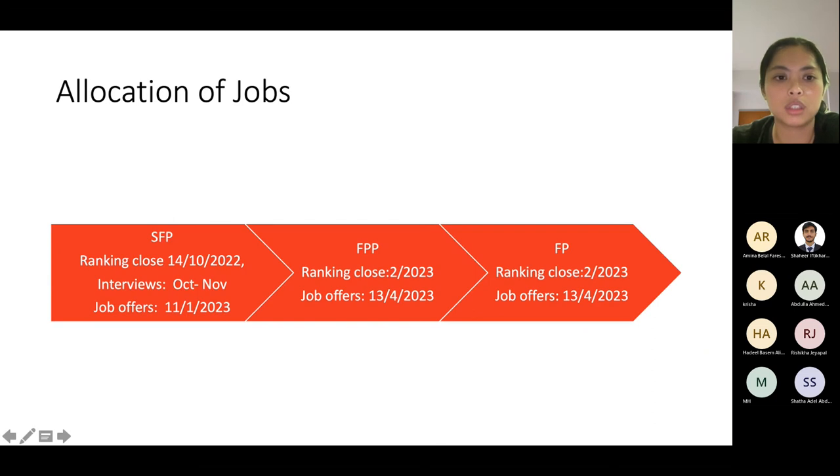Okay, so just to recap, the specialized foundation program is for those people who want to do extra work on top of their foundation program, which is either research, teaching or management/leadership. Next is the foundation priority program. Basically, these are places of trust that offer extra incentive if you go there, and you get to choose the hospitals, but they might be in rural areas. And thirdly, it's just a foundation program where you go through the whole rotation wherever you are offered.